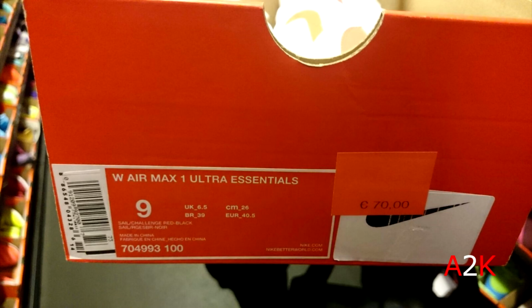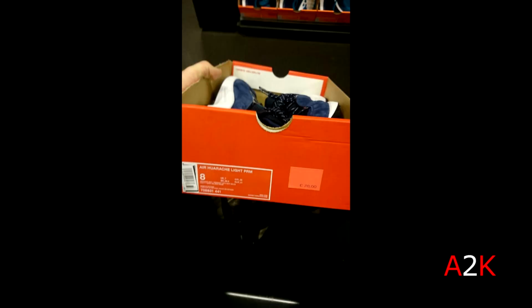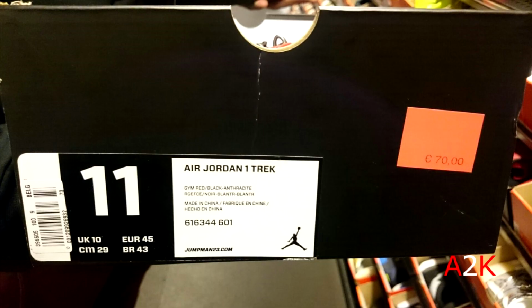First, a pair of Air Max 1 Ultra Essentials in a clean and classic white and red colorway. I'm not a huge fan of Air Max 1s, although this colorway is pretty dope. And then a pair of Huarache Lights. I really love the suede on these. It really looks like good material, and I love the navy blue colorway. It's one of my favorite colorways of the Huarache Lights, and these were 75 bucks, just like almost every shoe in this video. And then a pair of Air Jordan 1 Trek.